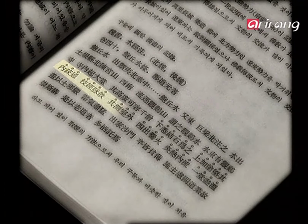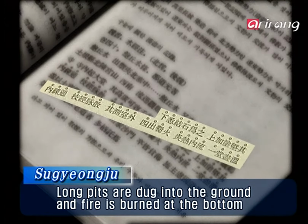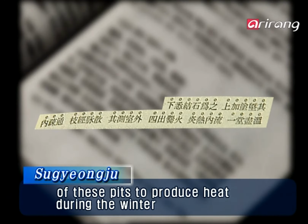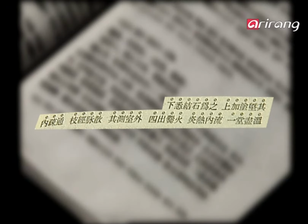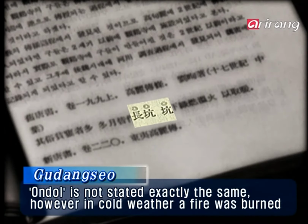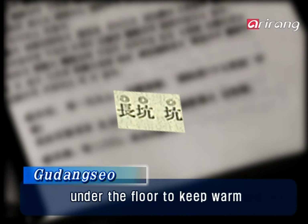In a document entitled Su-Gyeong-ju, written in 513 BC, Ondol is not referred to by name. However, a record does state that a stone floor with fire paths spread underneath was used during cold weather. Also, in a Koguryo document entitled Kudangso, it states that long pits were dug during the winter and heated with fire to keep warm during the cold winter months. This shows that the people of Koguryo utilized Ondol in their daily lives.